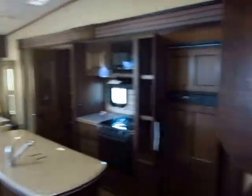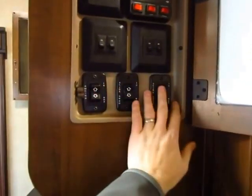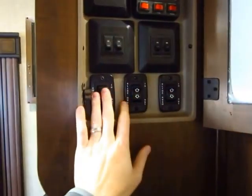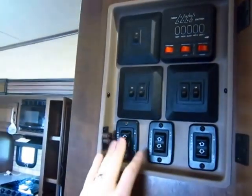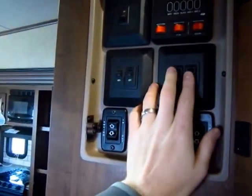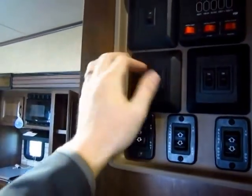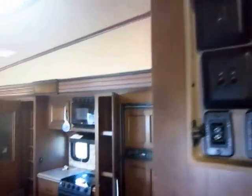That's it. Right when you walk in, you have a very handy hidden control center where you can operate your living room slides and your primary awning. The additional awning button is actually in the awning itself. But all of your lights, your primary living room lights and everything, right here, easy access. Your awning lights, everything's easy to find.